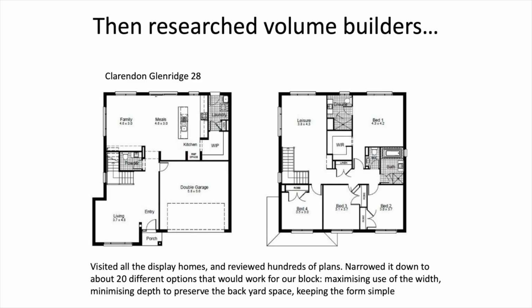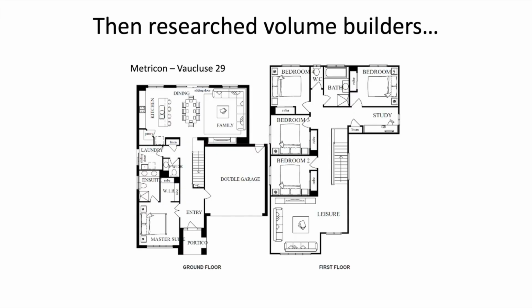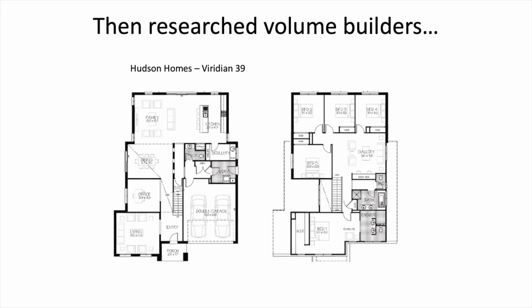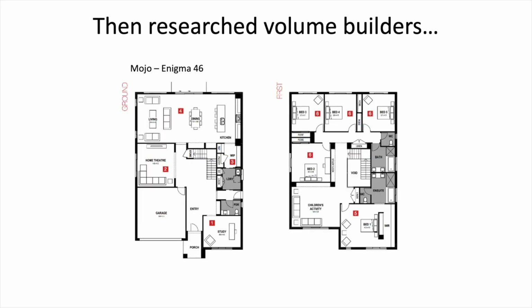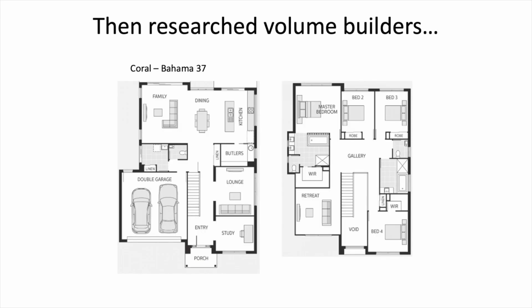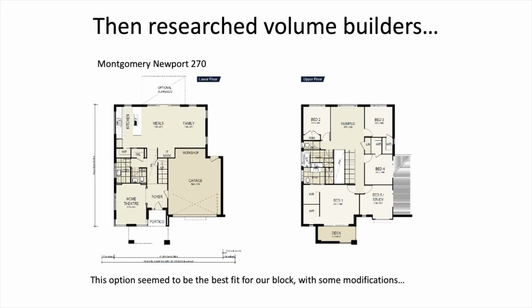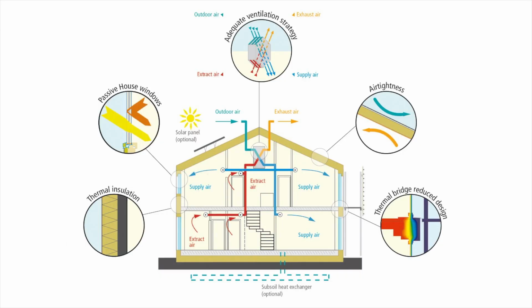So we were looking at volume builders then, approaching the volume builder companies to see if they could do it for us. We would have had to get them trained in doing the airtight membrane and stuff. Chris did so much research on different plans that could work potentially. We actually put a deposit down on one from Montgomery Homes who said they could modify the plans for us the way we wanted. They would try to do the airtight membrane, but because they weren't certified, it couldn't be a certified Passive House, and they couldn't guarantee anything. It was basically like, you might accomplish some of your goals this way. It's a maybe, and we decided that we wouldn't go that way.